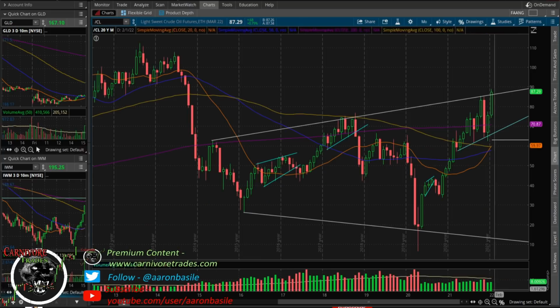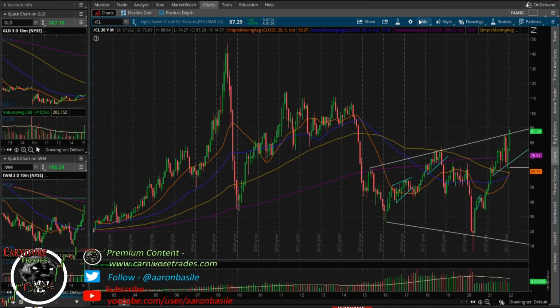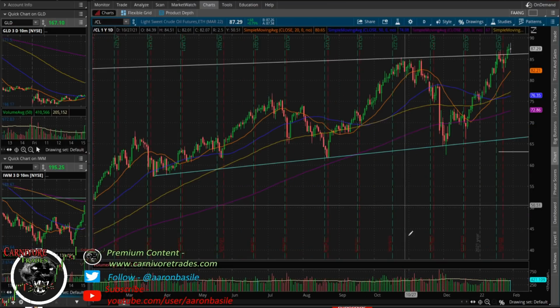So if we close above 85.41 on Monday, that would be a confirmed close above the previous 52-week high, which again opens the door to possibly a move up to $100. So if you own it, congratulations. Continue to just trail that stop.